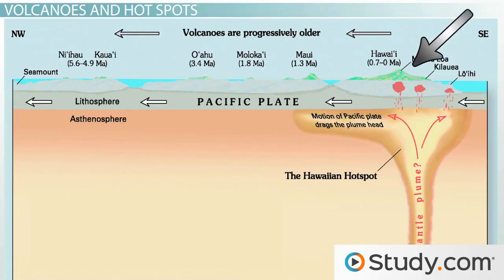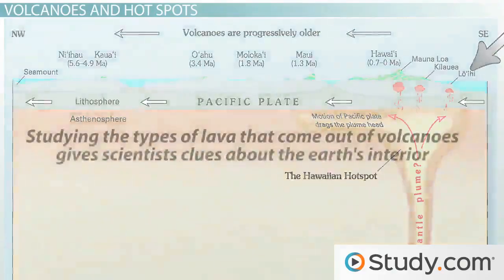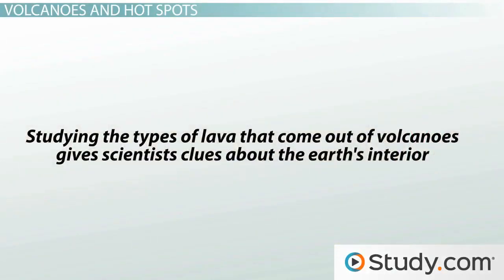The Big Island is the site of Kilauea, where most of the volcanic activity is found. Off the Big Island's southeast coast, a new island is forming deep underwater, but it will be a long time before the new island of Lo'ihi breaks the surface. Studying the types of lava that come out of volcanoes also gives scientists some clues about the Earth's interior.